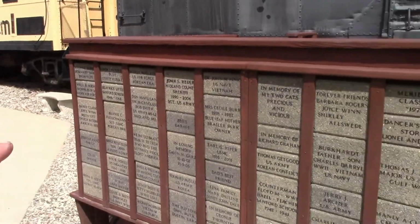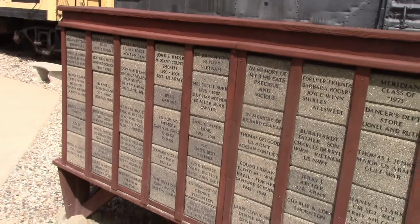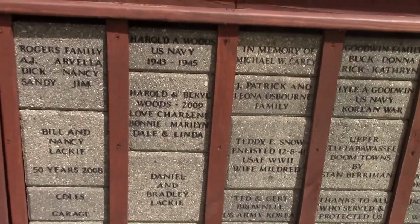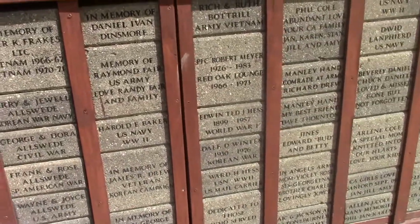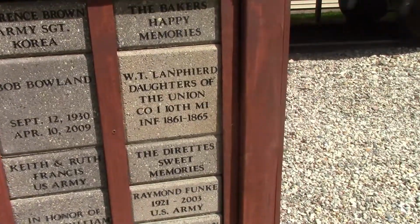Look, they got a memorial wall here in front of the train, where people buy a brick and have their memories put on there. Wow, that's cool. He said the actual museum isn't open right now, but the grounds are always open. You can just come and walk out here. They don't care as long as you're respectful.